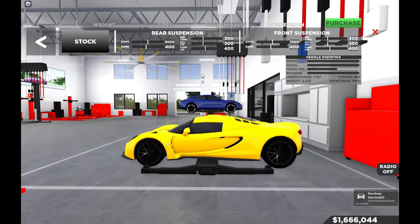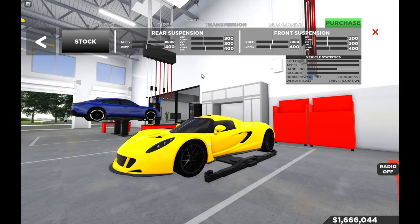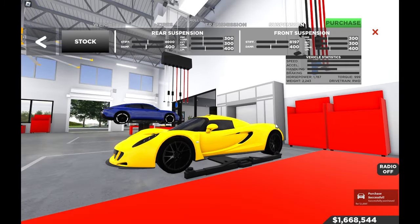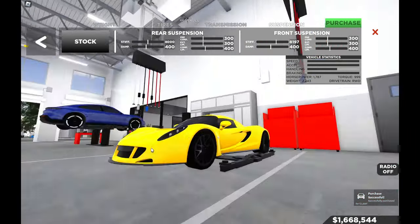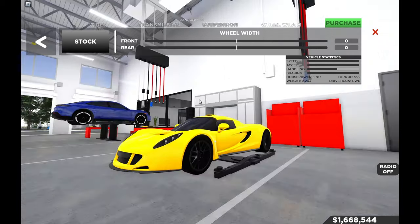Now, suspension, you actually want to leave stock. You don't want to mess with suspension, and here's why. When you accelerate, the more you accelerate, the more the front of the car will dip because of the air and stuff. You'll actually start catching air. If you want to, I would raise the front suspension just a little bit. That way it doesn't go into the road, because it'll like to jump into the road and stuff.